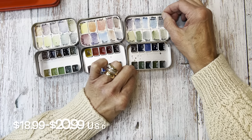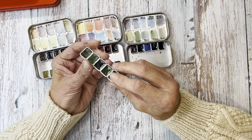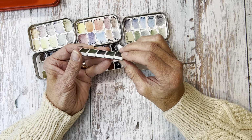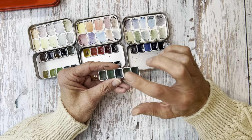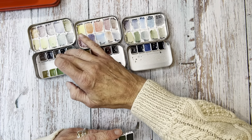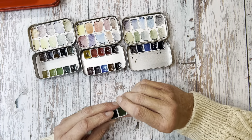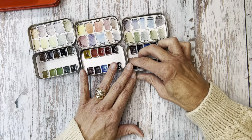You purchase the tins separately, and what you buy is this set, a sample set of quarter pans. Aren't those cute? Of each of the paints in the line. For instance, this is the Forest line, and then you have Deep Sea, Volcano, Galaxy, Tundra, and Shire. They have more, but I don't have any more. And then with the magnet here, they just pop right in.